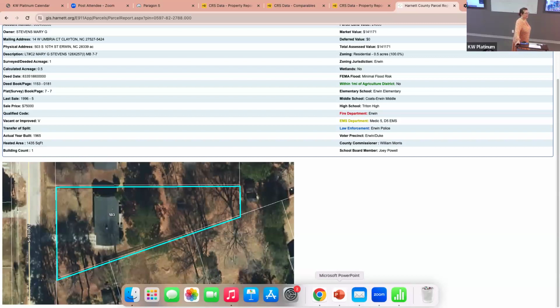Okay, cool. So she's had a lot of work done to it. So it's not your typical 60s ranch. Exactly, she's done a lot to it, and she's done most of it very recently. Okay, awesome. So that's great news.